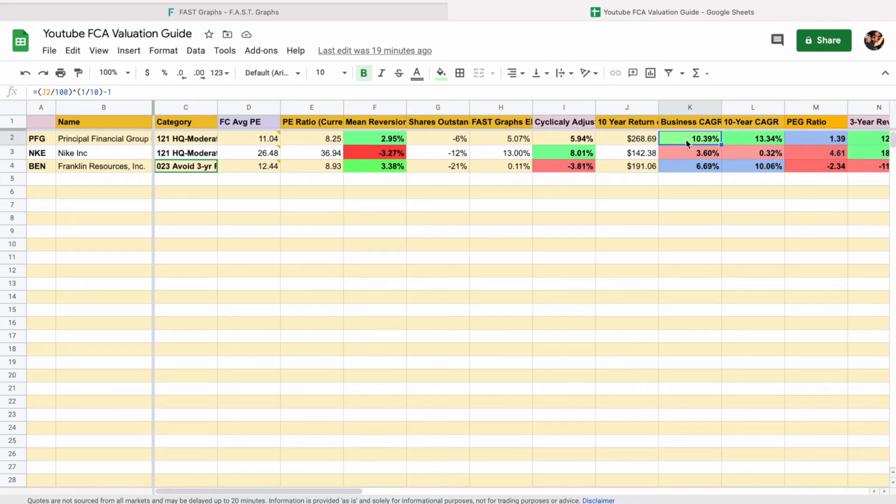The big assumptions here are obviously earnings recover next year and they grow close to that 6% rate. If we get those two things to happen, the business is going to return a lot of earnings. All right. And ultimately what I want to do is know what type of return I'll have if I combine the mean reversion, which is dependent on the market treating this as it has in the past, and the business return, which is how much money the company is likely to earn. When I combine those together, it's just adding these two numbers together. I get a 10-year CAGR expectation, 13.34%.